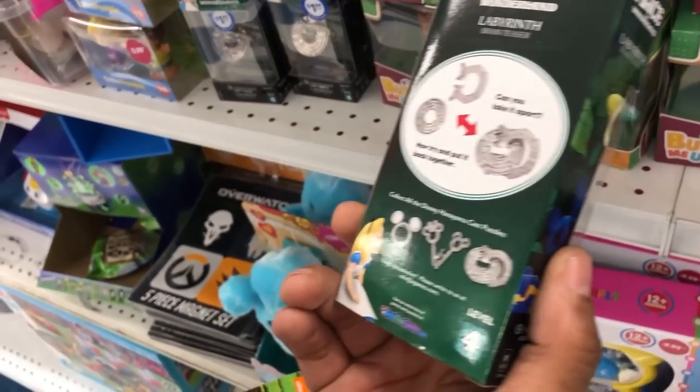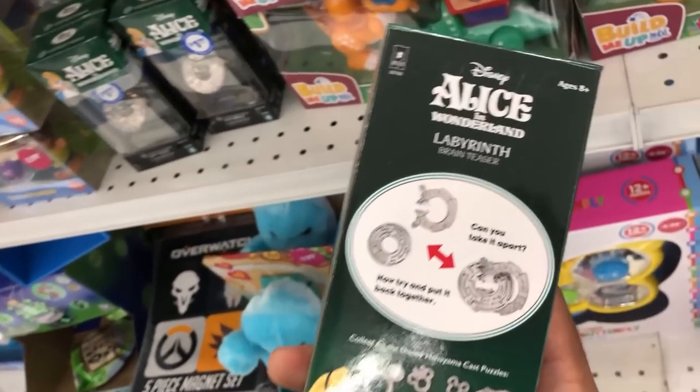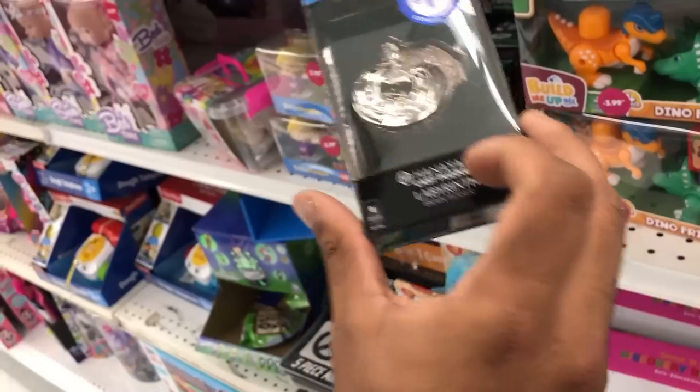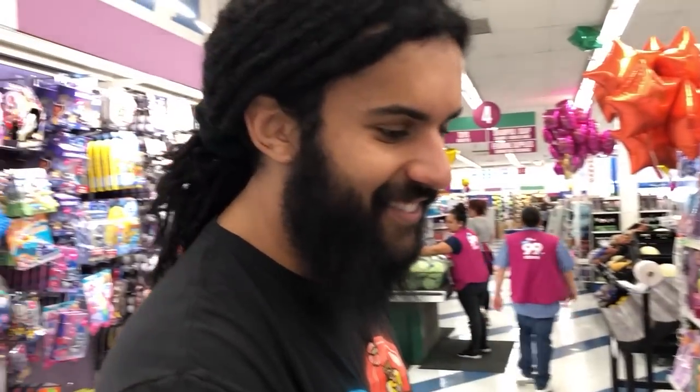They have this weird Alice in Wonderland labyrinth puzzle, which is kind of cool, because right here you have the two keys, you have the ring one right here, and it looks like you try to separate it somehow with, like, maybe doing a little bit of a maze. I mean, for $1.99, I think we're down to try that for $1.99. See if one of us can figure this thing out. I mean, it's Alice in Wonderland branded, too.